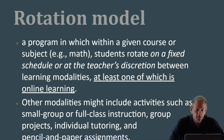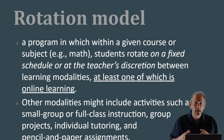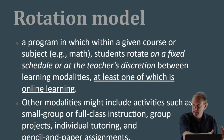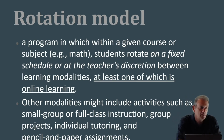So the first model is the rotation model. Basically, elementary school teachers have been doing this for years. They're rotating between stations. In the same way, in your classroom, you can rotate between stations exactly the same, where some students are doing this with their laptops, possibly in the high school or the middle school, and then they rotate, and maybe one of the stations is where they just work hand in hand with you, getting very personal feedback and instruction. So that's the rotation model.